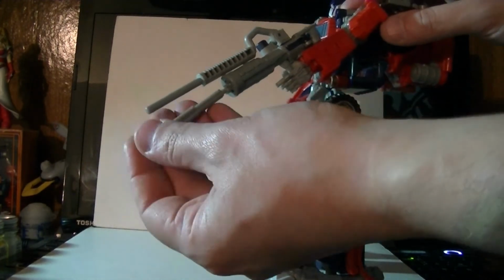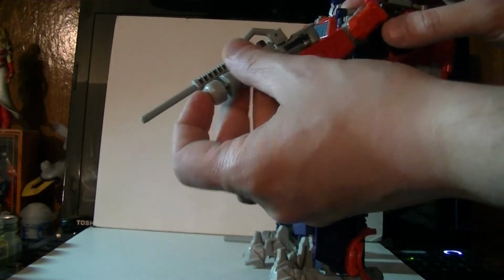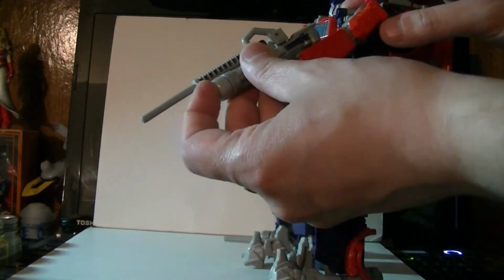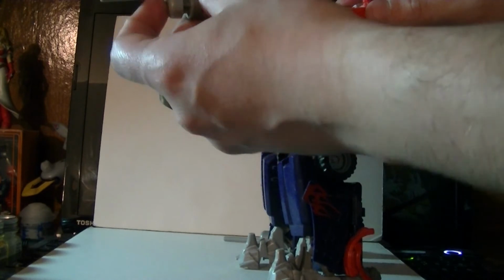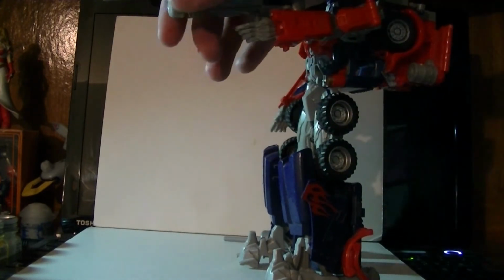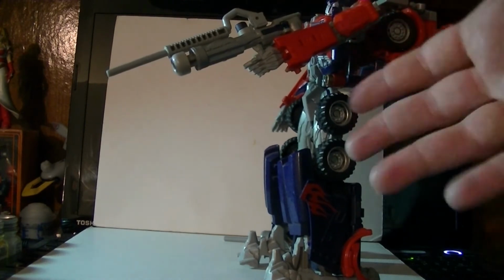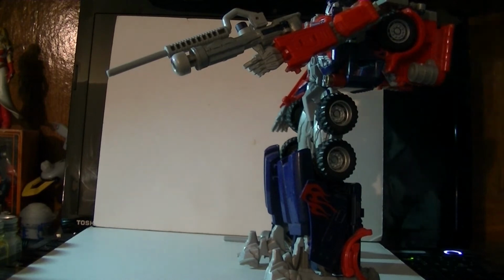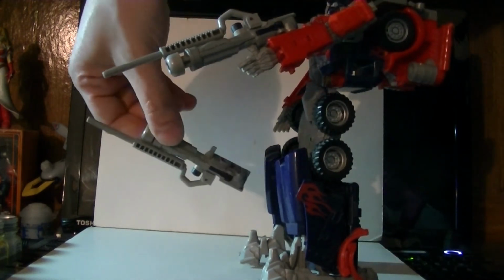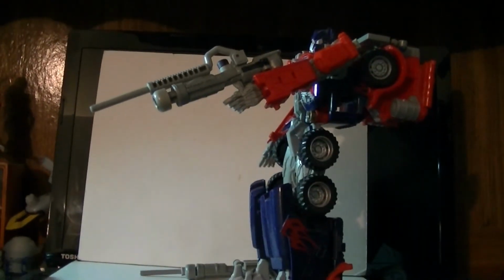Also, these missiles, they look like they're symmetrical four ways, but I don't know. They never want to actually stay in the guns. I actually lost one of these missiles for like 2 years before. All right, so I guess the 2007 Optimus wins in terms of accessories, both in the fact that he has two guns instead of only one, and he looks better when he holds them. So, yeah, score one for this guy.